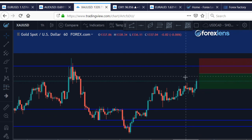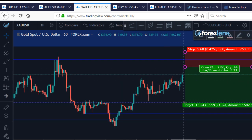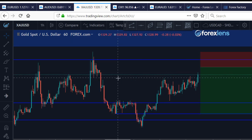But tomorrow is USD fundamentals, so I don't really want to rush into any trades that I'm not already in. But the risk to reward is just phenomenal for a gold short. This is something I wouldn't enter right now. If I do, I'll let you guys know.